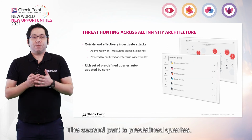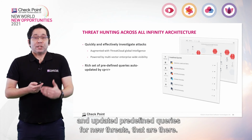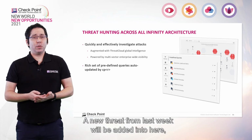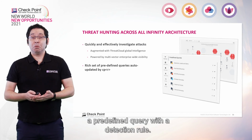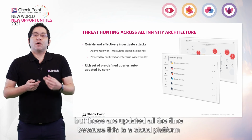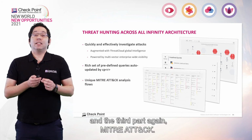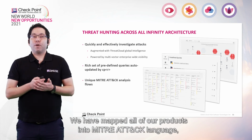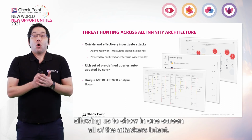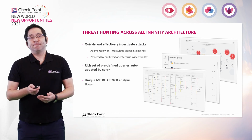The second part is predefined queries. Us, as Checkpoint Research, give you all the time updated predefined queries for new threats that are there. A new threat from last week will be added in here, a predefined query with a detection rule. So you can create by yourself, or you can use our own predefined, but those are updated all the time because this is a cloud platform. And the third part, again, MITRE ATT&CK. We have mapped all of our products into MITRE ATT&CK language, allowing us to show you in one screen all of the attacker's intent and focus you on what they are trying to achieve and how.